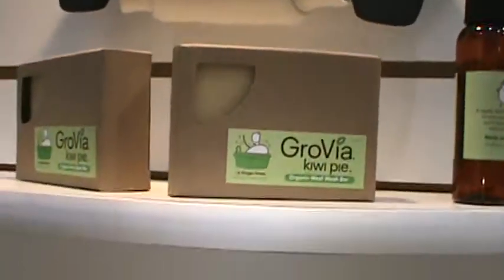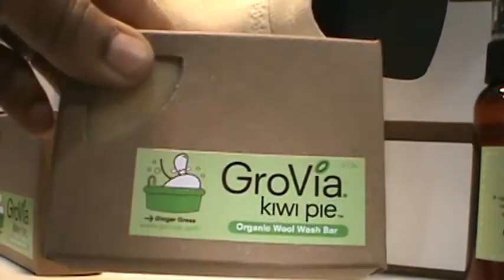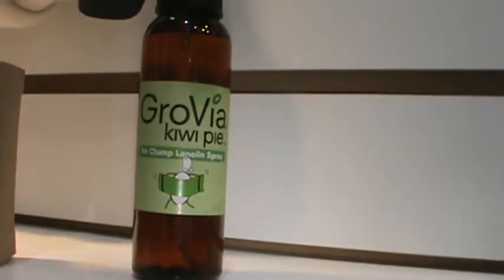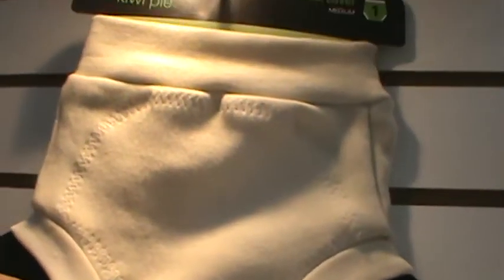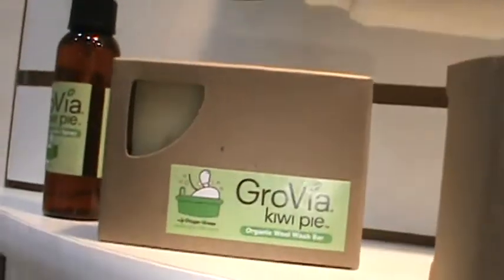They also have something that is what you're going to use to treat your diaper. They have the bar that you're going to use to wash it, and also the lanolin spray that you're going to use to treat it. So just like the sheep have the lanolin in them, that's how they can stay dry when they're wet. You're going to treat your diaper cover with your GroVia products. These are brand new.